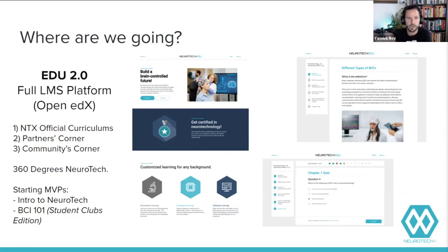So we're working on that. Currently we've done some of the mock-ups and are about to install the platform. In terms of the two first MVPs that will be starting, they are the Intro to Neurotech module and the BCI 101, mainly for student clubs. So the end goal will really be targeting student clubs. So Brian, you can switch to the next page.